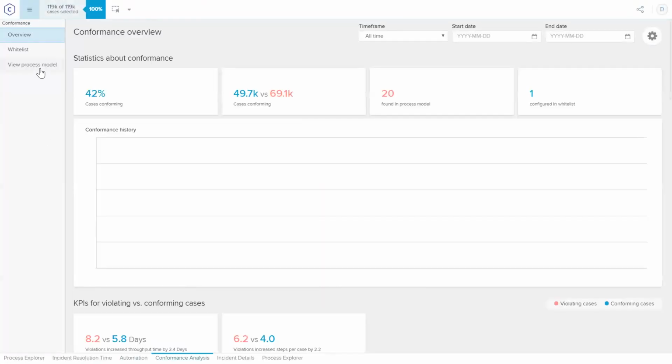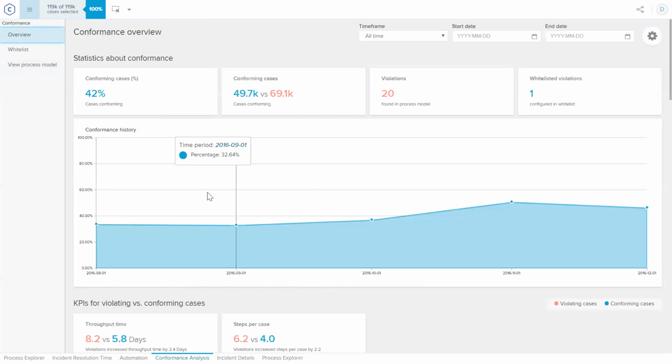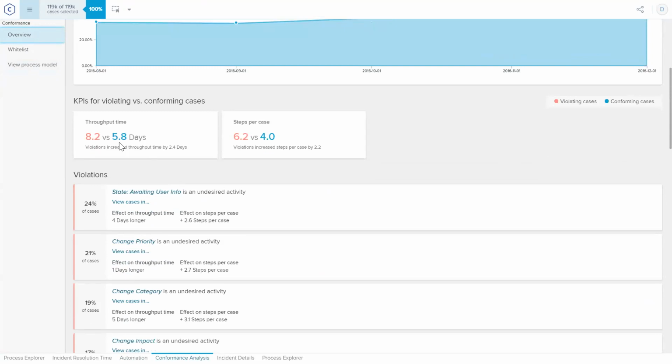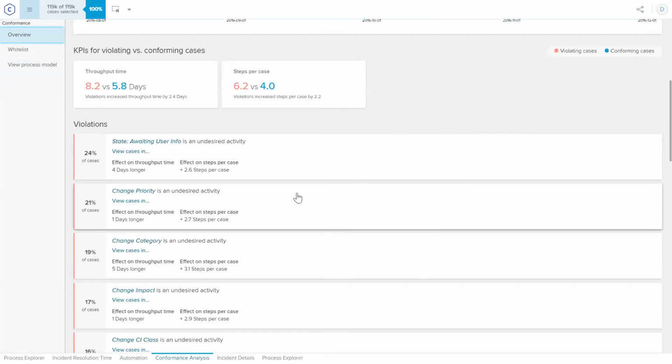Additionally, we always want to be able to establish what a gold standard looks like. So in this simple case, this is the ideal state of how we want a ticket to be handled. And we do understand there are variations, and that's where the conformance tracking gives us the capability to drill down, see what our throughput time is based on what the gold standard should be, seeing how many additional steps are being taken, looking at what the overall conforming cases are, and in this case, we can see there are 20 violations.